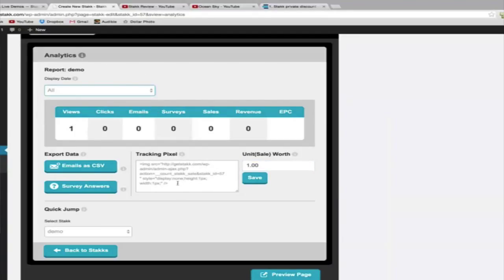So you can also take that tracking pixel, put it on your thank you page if you're selling something, and every time someone actually goes through this and hits that thank you page, it's going to fire that tracking pixel so that you're going to know that that sale came from this pop-up. Exactly, that's it. So if you're selling a product for $47, all you need to do is take that tracking pixel, put it onto, as you said, the thank you page, and then every time someone buys it, the EPC will be calculated here. And you can refine that as well.